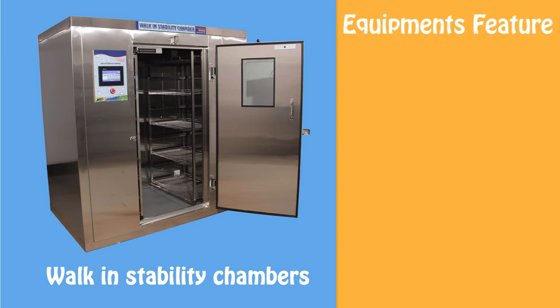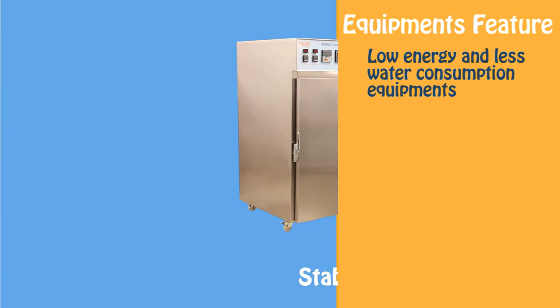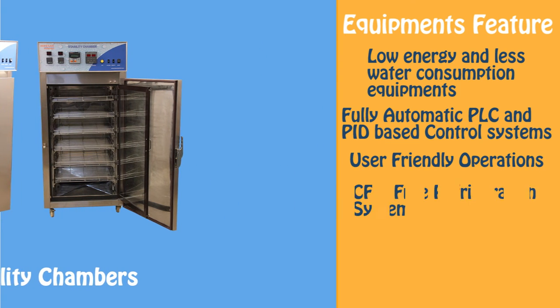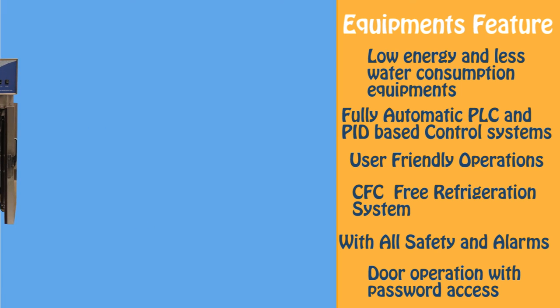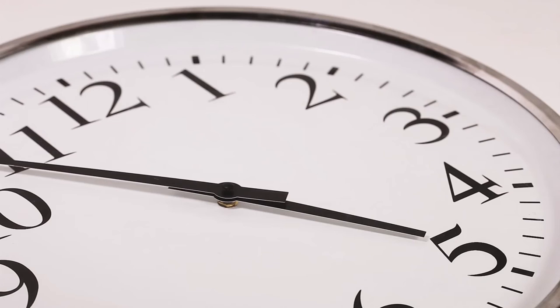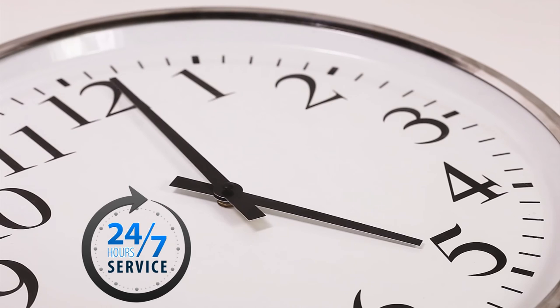Equipments feature low energy and less water consumption, fully automatic PLC and PID based control systems, user friendly operations, CFC free refrigeration system with all safety and alarms, door operation with password access. Our confidence in our products is legendary. And in addition, we include a 24/7, 365 days per year emergency response service.